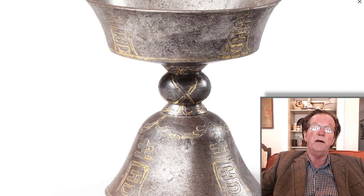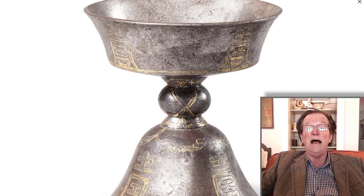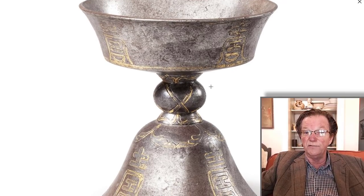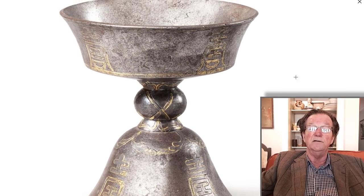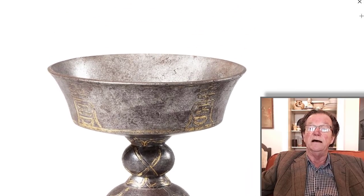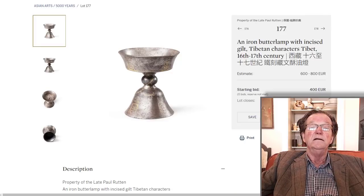And if you buy this kind of thing, you most often see this style done in bronze. You'll see it done in silver, but iron is very unusual. Iron is a really unusual material for these, and estimated at 600 to 800 euros, 400 euro opening bid. If you're into Tibetan metalworks, you want to look at those.